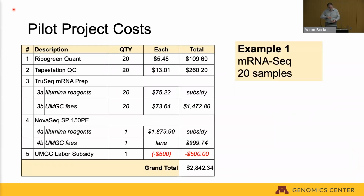So here's an example of some pilot project costs. I hope this is not too busy for you to read. But what you want to consider here are the first two lines is going to be your QC costs. No subsidy there, of course. This is a 20 sample mRNA-Seq project. Line item 3, this is where the subsidies start to kick in. So we have the Illumina reagents, which would be subsidized in 3A, 3B being the UMGC fees that would apply to this type of project. So for this 20 sample project, $1,472.80.